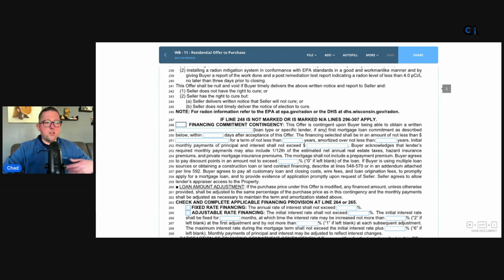Financing. So if you're financing your deal, you want to check this box. You want to put your loan type in here, whether it's conventional loan, FHA loan, VA loan, USDA, anything like that. The commitment. So when the lender has your loan ready and they say, yes, we're definitely going to give you a loan, usually I put this out to like closing day, so 30 days. And then you put in here how much they're going to give you a loan for. So that's the purchase price minus your down payment, and term of not less than usually 30 years. Your mortgage is usually amortized over 30 years. Then this payment is just your principal and interest payment, not including your taxes and insurance costs.